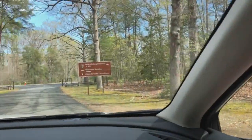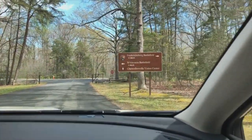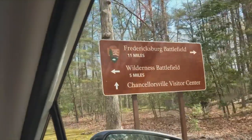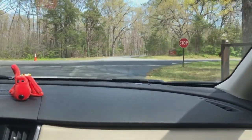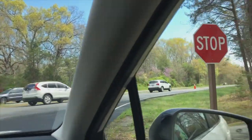And then it says Fredericksburg Battlefield, 11 miles to the right. The Wilderness Battlefield, 5 miles to the left. And the Chancellorsville Visitor Center, which is what we rode by the other day, is right across the street here. So, right across the road. But this is Route 3. We're going to head to the right here.